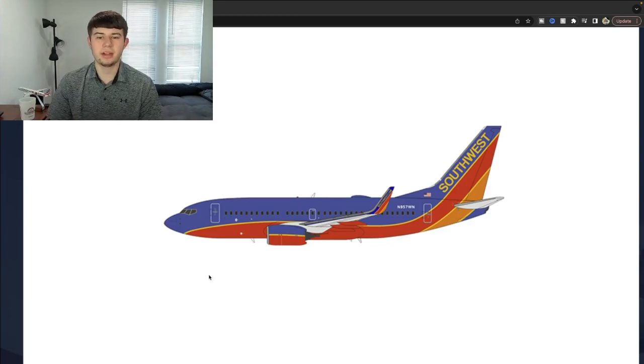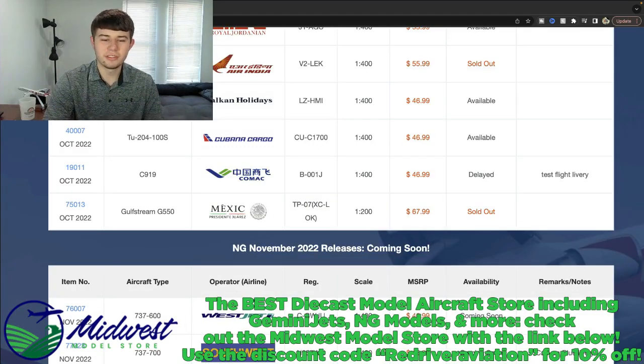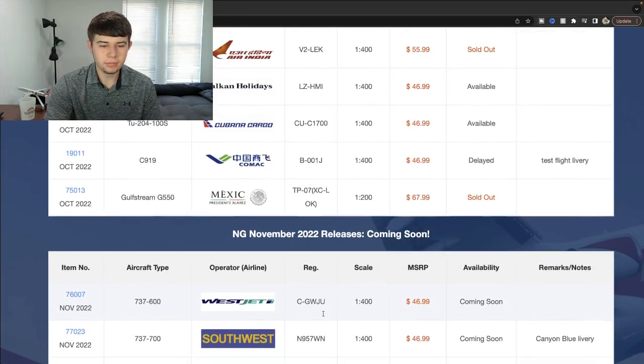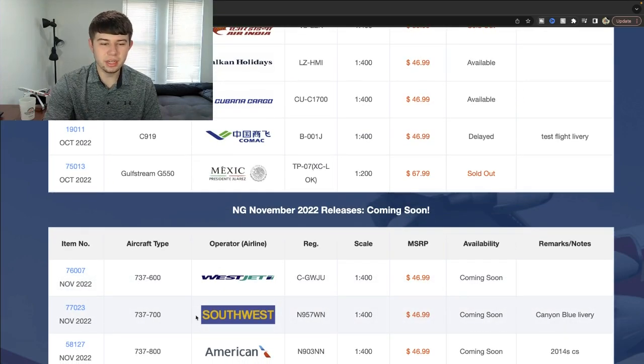And I'll be really excited to pair that up with the Canyon Blue Scimitar winglet one. So very glad that they're finally doing this. About time, you could say, to use the song reference, but it looks really good. Glad to see that, and that should be a really nice addition. So very glad to get to see that. That's a great release.